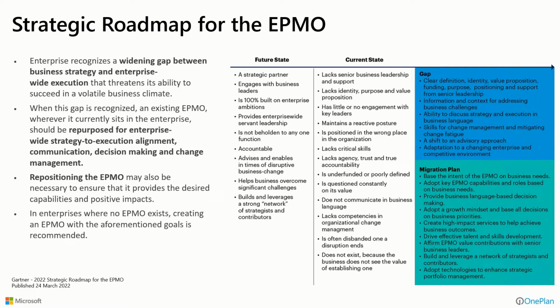So if we think about the future state, and I'm not going to go into history through litany, you are going to get a copy of these slides, but the future state and vision for this EPMO is that it's a strategic partner, not just an administrative function, that it will engage with business leaders and be in tune in communicating with ever-changing and modified strategies. And it's built 100% on enterprise ambitions, not departmental, not business unit function, and provides servant leadership. It's going to provide more of an advisory role to eliminate barriers, right? To provide common lines of communication and making sure that we're all kind of rowing in the same direction. And it's really going to be there to help businesses overcome challenges and building that network that everybody's in communication and moving in the same direction.